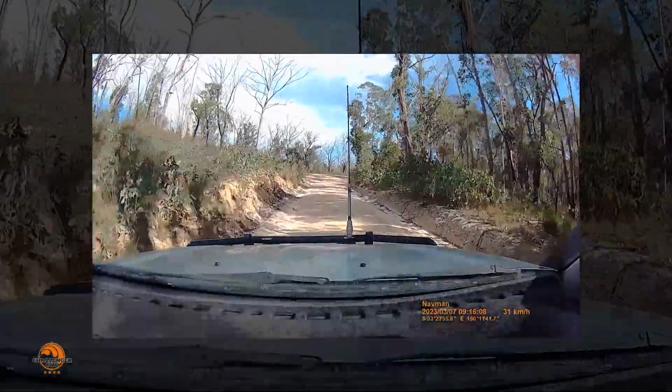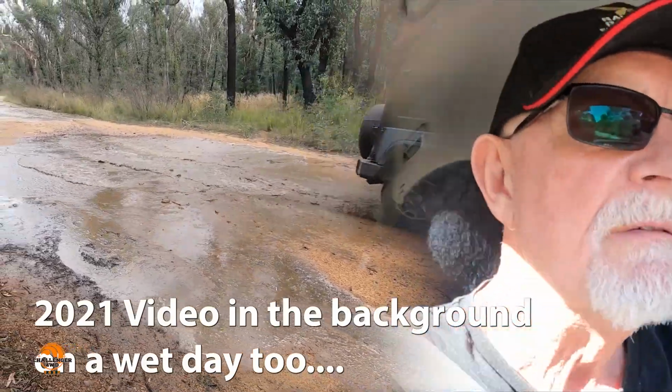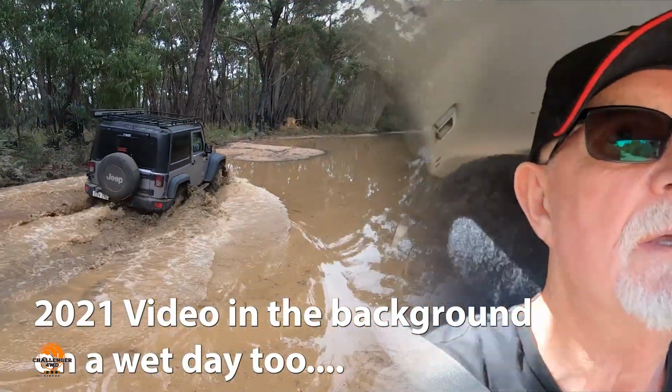We're on Sunnyside Ridge Road now. Go and have a look at the lookout. 13 k's though, or 14 k's nearly. Yeah, so this is Sunnyside Ridge Road, and normally it's got like permanent water holes on it, massive puddles, you know. But they've all been virtually dry so far.